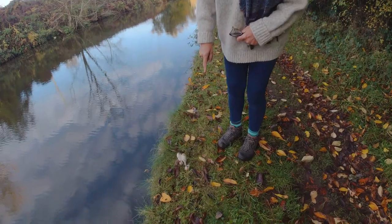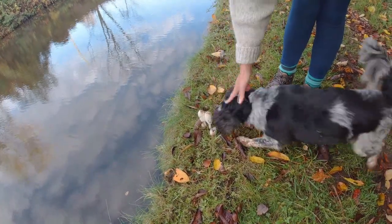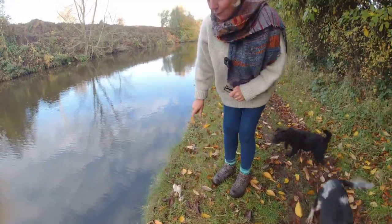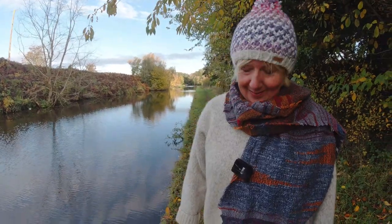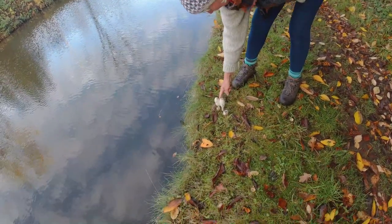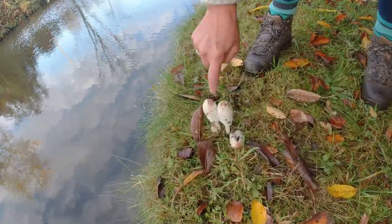First foraging find of the day. A bit of alliteration there. Shaggy inkcaps. And they're unmistakable. I've eaten them loads in the past, but I can't convince Rich. He just thinks I'm an old witch that's going to poison him. So wouldn't be the first. They are a bit ragged looking, actually, but there's another baby coming up behind. No, they're all right. They're lovely.